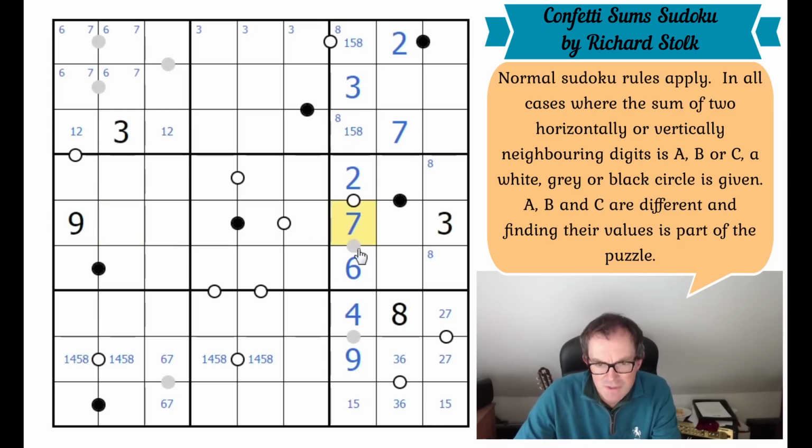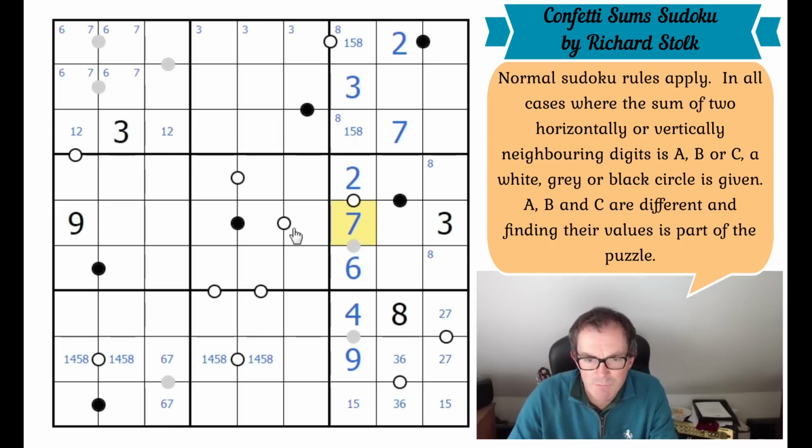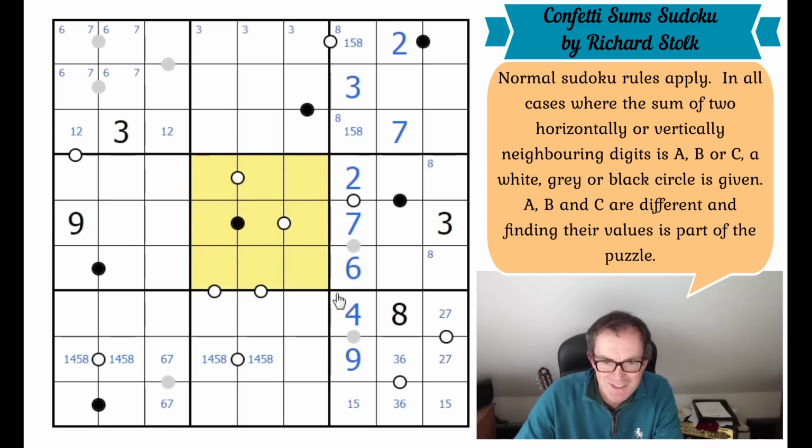Yeah, and in fact, look, this 7 is hugely powerful on the central box. And that's so peculiar, because this 7 obviously can't see those squares by the normal Sudoku rules. But look, we can't put a 7 there, because it would be next to a 2, and there should be a white dot, and there isn't. We can't put a 7 here, because there should be a grey dot, because it's next to a 6. And we can't put a 7 here, because this is a white dot, and therefore it would have to have a 2 next to it. And it can't.